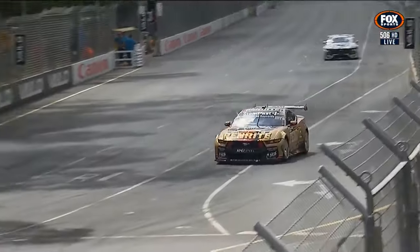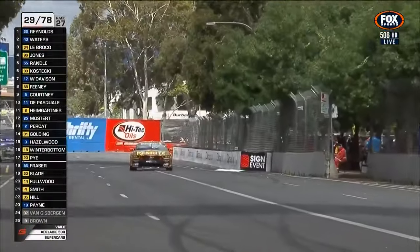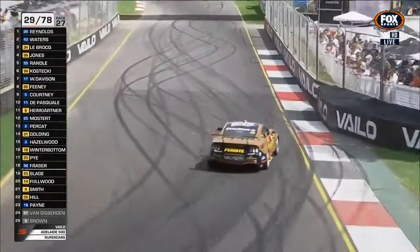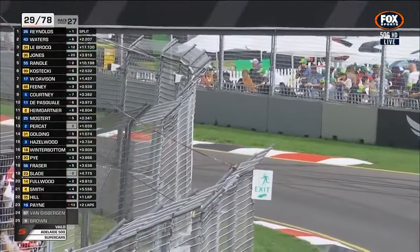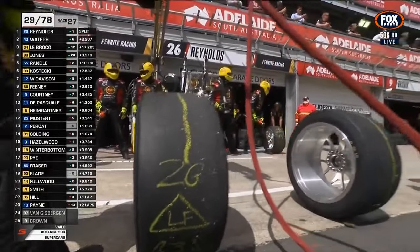So there's a big hustle going on here at the moment between Reynolds and Waters, remembering that they were the two drivers that were victorious on the streets of the Gold Coast a few weeks ago, because Cam's numbers at the moment are very good. In the first sector, he was 2/10 quicker than Reynolds. In the second sector, then, he was 1/10 faster. So he's got some real speed generating here at the moment.